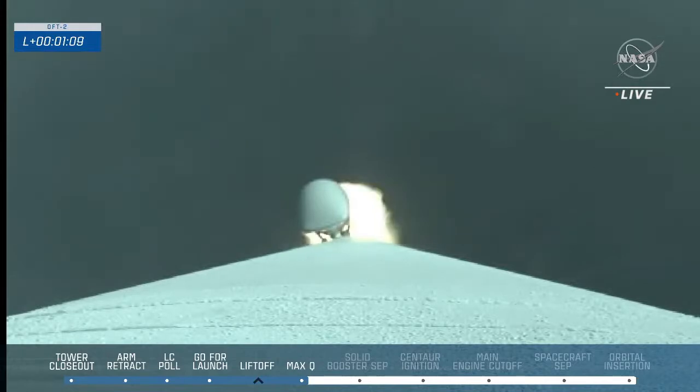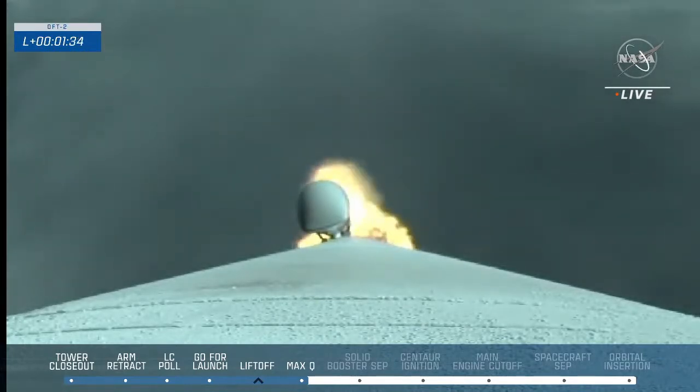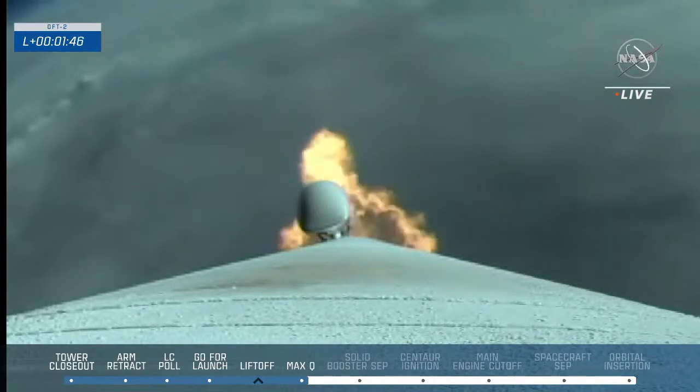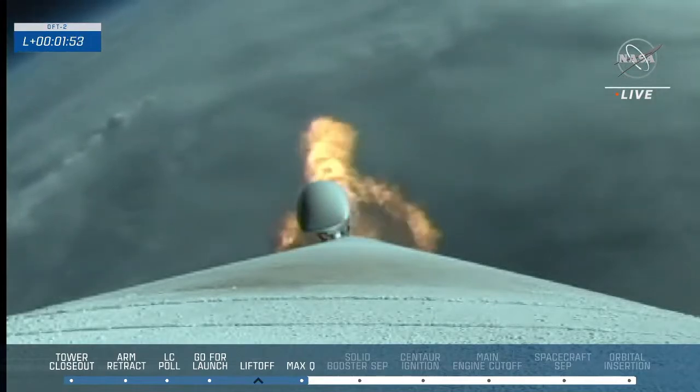Mach 1, Atlas 5 and Starliner are now supersonic. Vehicle now throttling up. Engine response looks good. Up next, Starliner's 2 solid rocket boosters will run out of fuel and burn out. And we have burnout on both SRBs. Good crew module forward link connection. Atlas is throttling back up to full thrust. Now that we pass the solid rocket booster burnout, you'll soon see those 2 solid rocket boosters separate from the vehicle.